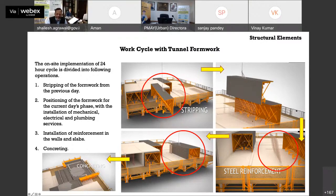Then the second leaf, the second L, is taken here, and now this is the kind of enclosure you make. Then you put the other tunnel form here on the other side. This is how it looks, and then you lay the reinforcement of the slab, and then you do the concreting. So these are the typical stages.